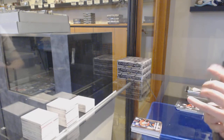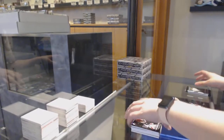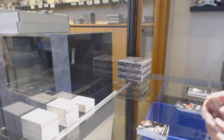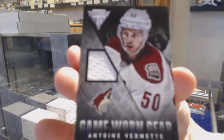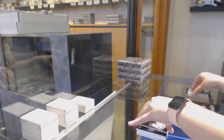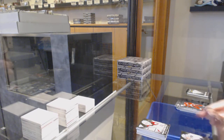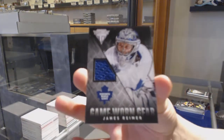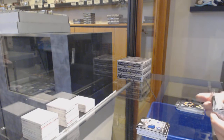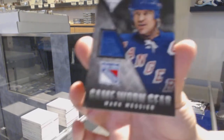Gear jersey for Arizona, Martin Hansel. We've got a game worn gear jersey for Arizona, Antoine Vermette. My Russian is getting better. I try. Game-worn gear jersey for Toronto, James Reimer. And a game-worn gear jersey for the Rangers, Mark Messier.